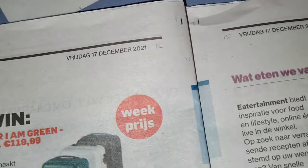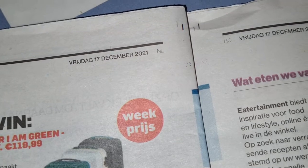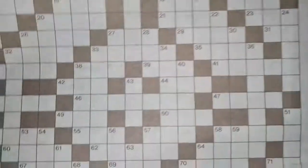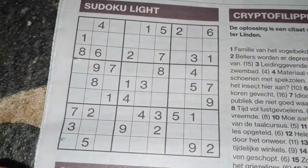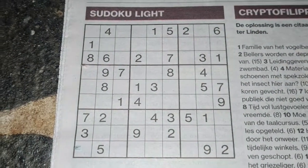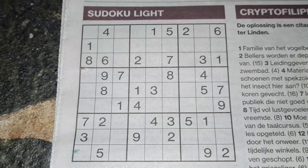Yes, it's almost weekend. Friday, December the 17th, 2021. Yes, let's start the countdown again. 2 weeks to go. 14 days. We have the New Year's Eve, and the week before, next week, it will be Christmas Eve. So, yeah, told you the last days or weeks in December, it will be very quick.